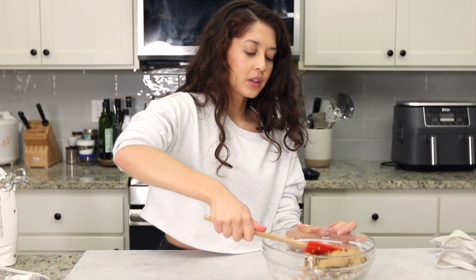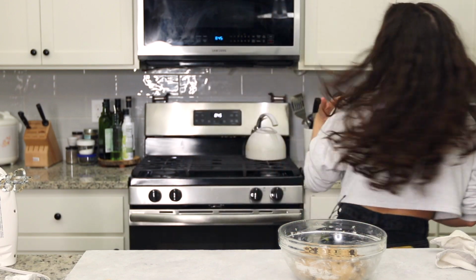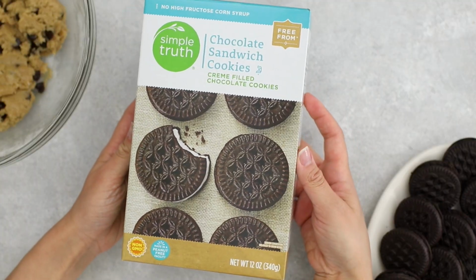All right, so this is nice and incorporated. Cookie dough is done. Now, the fun part. I had my cookie scooper, I rinsed it, and now it's gone. All right, it is time to stuff our cookies, and the Oreos we're using are these chocolate sandwich cookies from Simple Truth. This is the in-store brand for Fred Meyer, Kroger stores. If anybody is by a Kroger, this is what we like to buy.